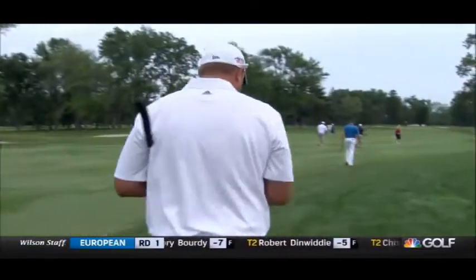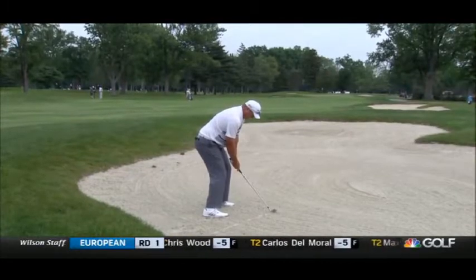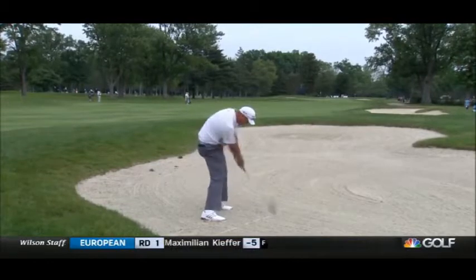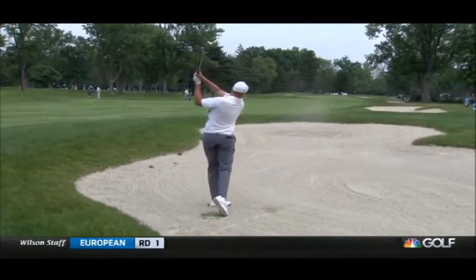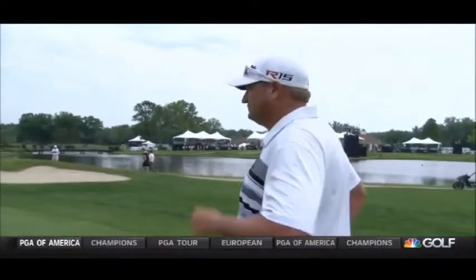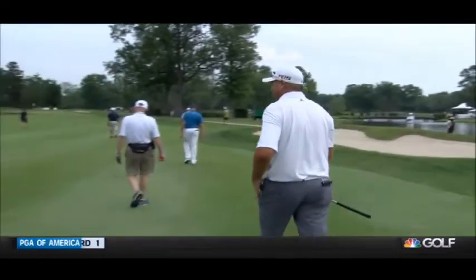Yeah, let's take another look. In fairway bunkers, it's imperative. Watch how still his lower body is. You sort of have a lot more weight on your left side. You really shouldn't have any footwork at all. And that was just brilliant. So that allows you to get ball first before any sand. Good lesson to amateurs out there. Try and keep that lower body nice and quiet.